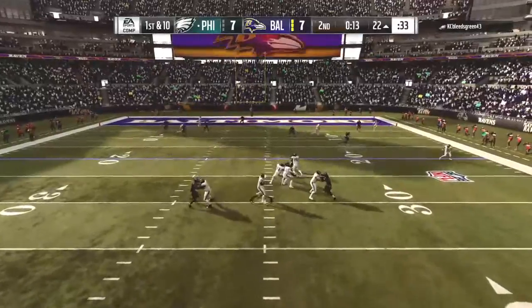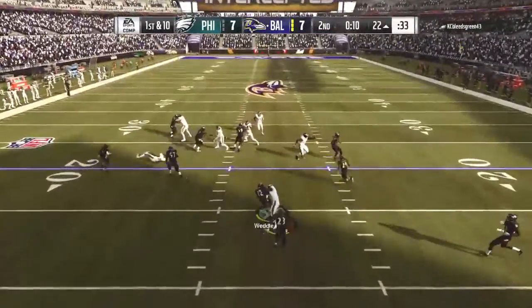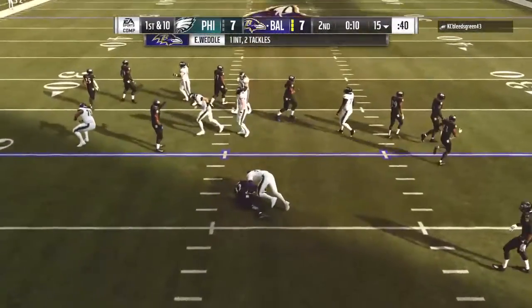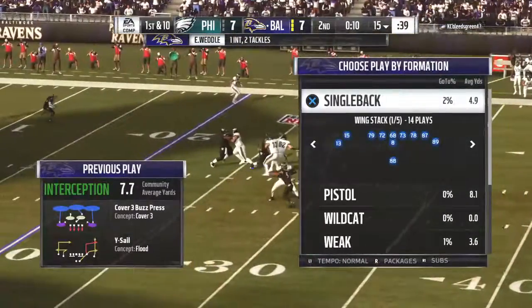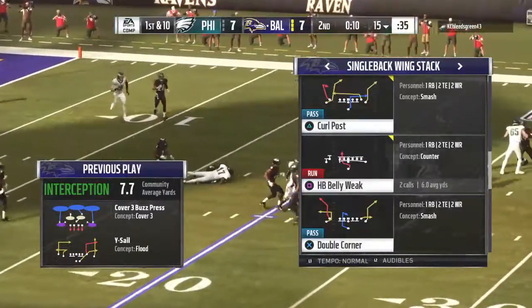Here's Wentz to throw. Looking for Jeffery, and it's intercepted. Picked off by the safety, Eric Weddle. And his guys have got it back at the closing stages of the first half.